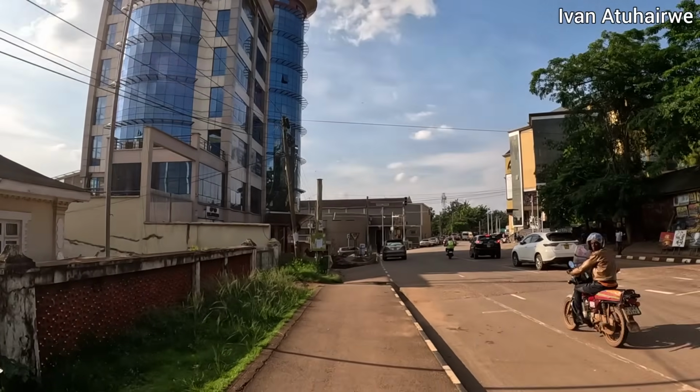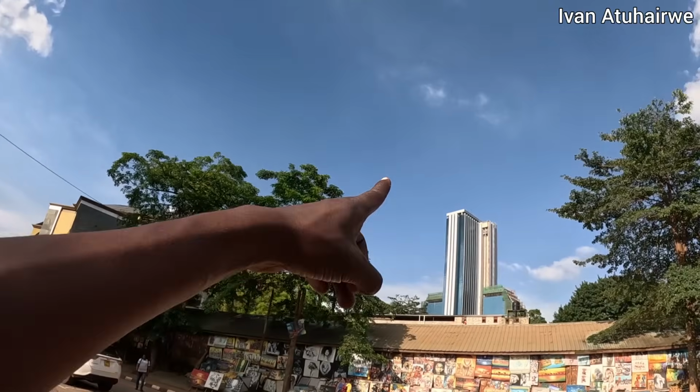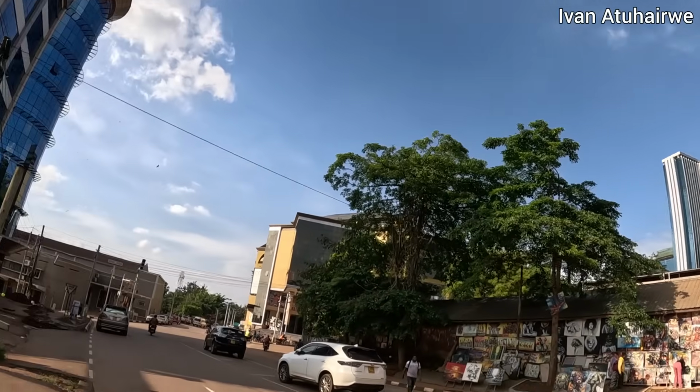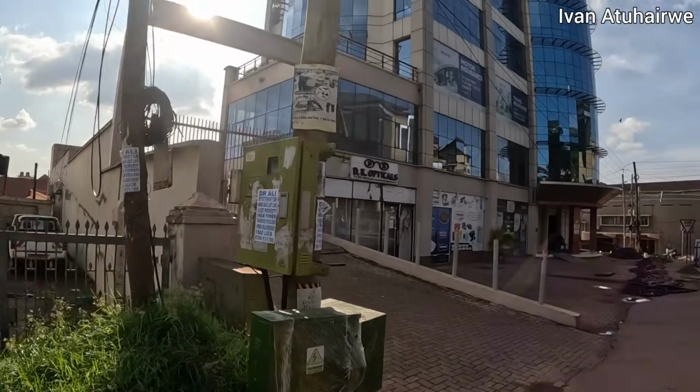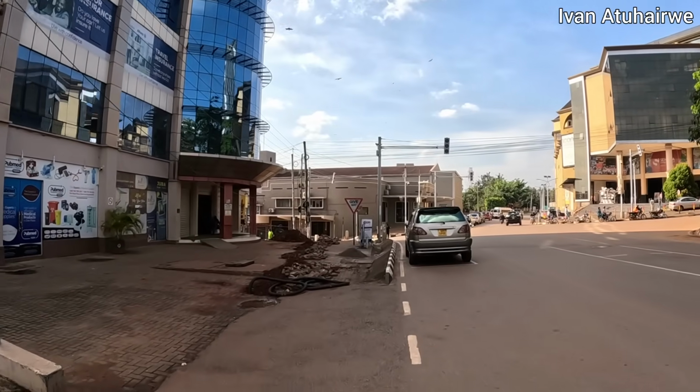This is Buganda Road, where I'm coming from. I'm going to be giving you details. By the way, the other one is the tallest building in Kampala so far. But well, there is another one that is also going to be coming up. I think it will be taller than this one. So today I'm going to be giving you some updates on the ongoing constructions.